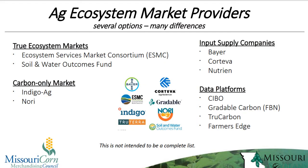Then you got your data platform. So this is the companies out there that are technology companies, collecting data and using that data. They also are interested in this because it's an opportunity for them as well. So they can offer that service as a provider of carbon credits. And I will say this is not a complete list. This is just something we were throwing together at Missouri Soybean to try to get an idea. There's more out there than just this.